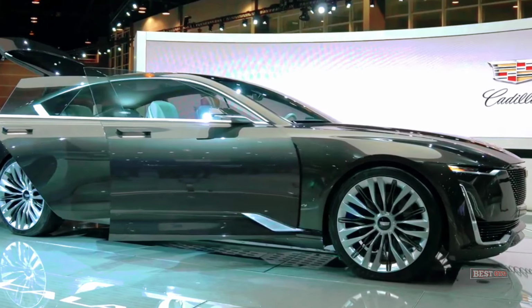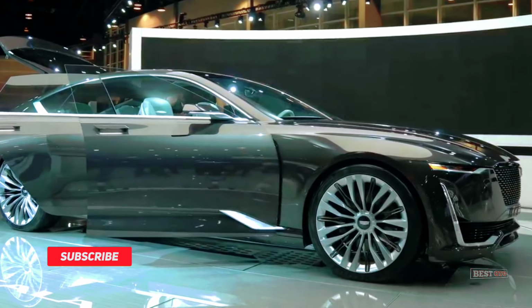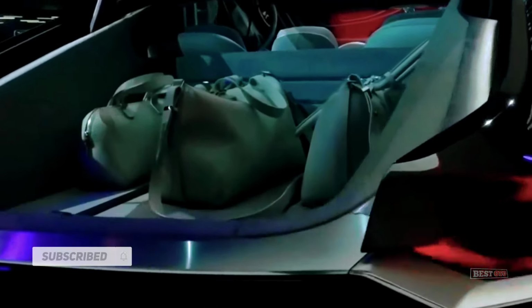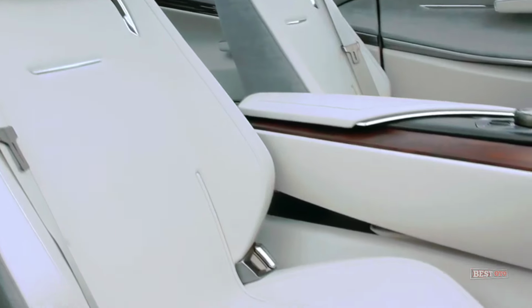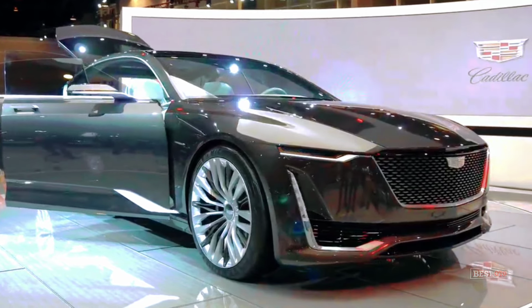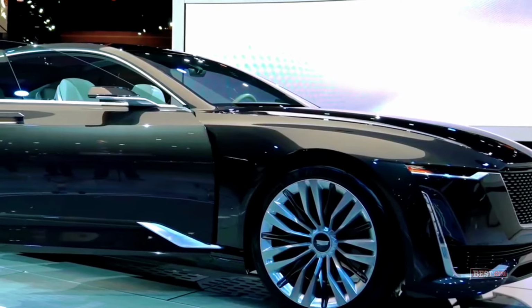The all-new 2021 Cadillac Escala is the luxury brand's upcoming flagship sedan that looks modern and stylish. This model was first introduced as a concept model in 2016. Escala Concept is a sedan of the future whose design is attractive. This model represents pure American luxury.